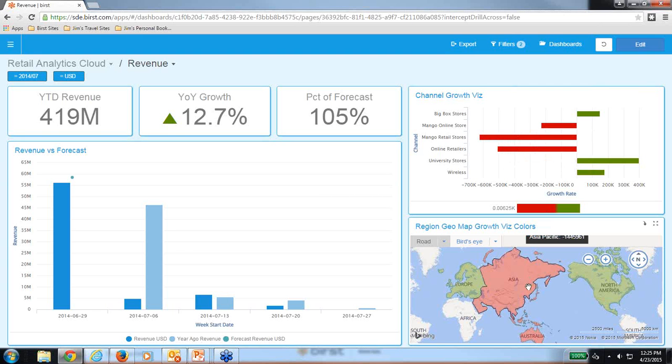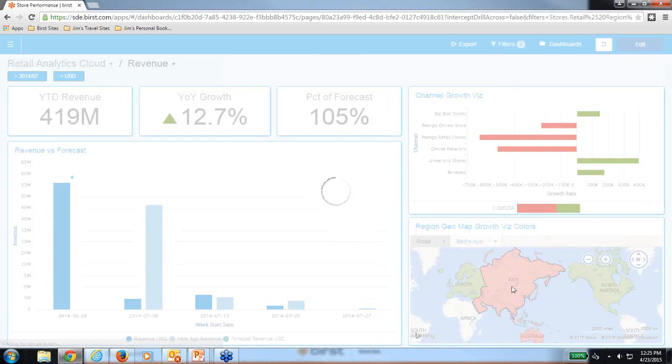One of the great things about Birst is it's very easy to allow users to navigate between information so they can slice and dice and drill into more detail. In this example, if the user wanted to focus in on Asia Pac to see why it's red, they simply have to click on Asia Pac.